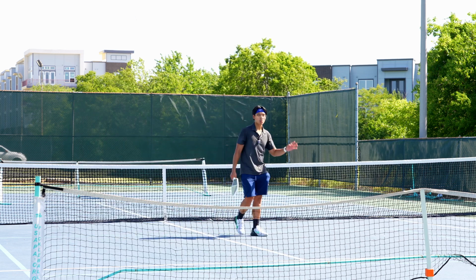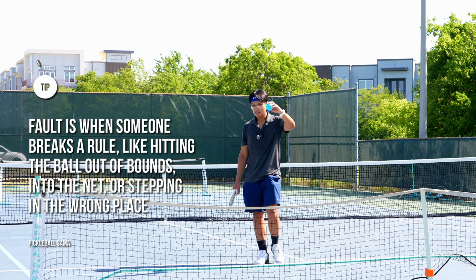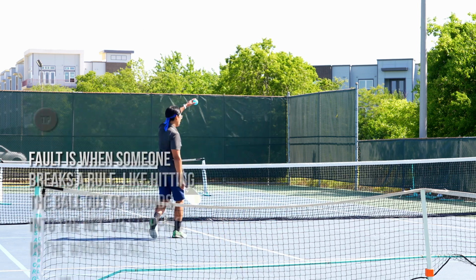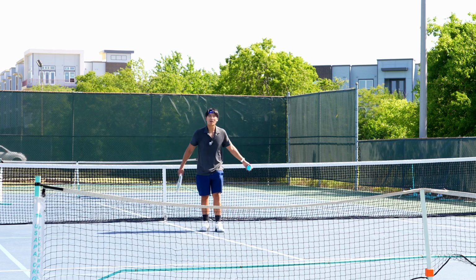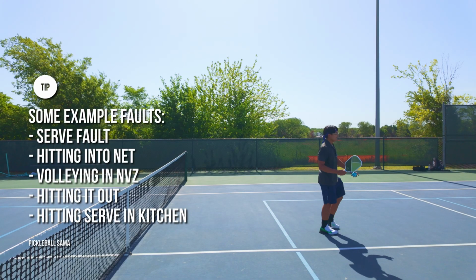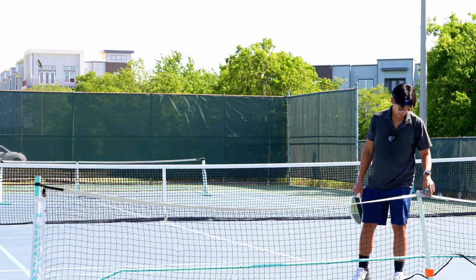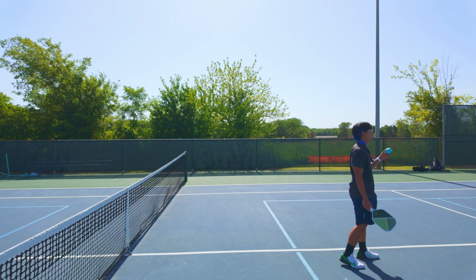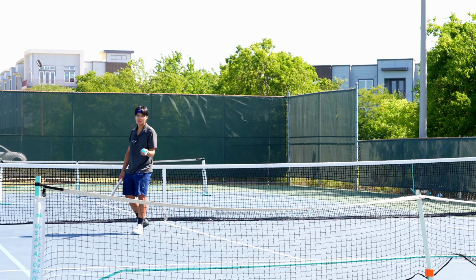Now remember we mentioned the word fault earlier. A fault is when the opponent hits into the kitchen on their serve. That's a fault. A fault is also whenever the opponent hits long, okay? It's long out here, outside the blue line or outside of your pickleball lines. That is a fault. And a fault would also be hitting it into the net. Also a fault. Or the ball bounces twice. That is also considered a fault. So those are the ways for you or your opponent to lose the point.